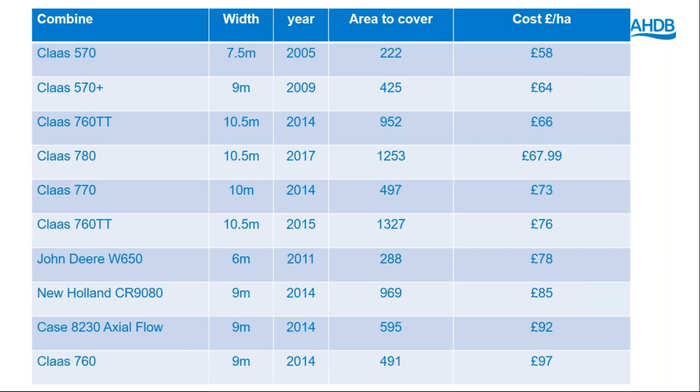And the Claas 760, I won't go into detail, but this incurred some fairly major repairs and has put it at the top at £97 a hectare. And it's a fairly biggish machine. It is capable of more than 500 hectares.